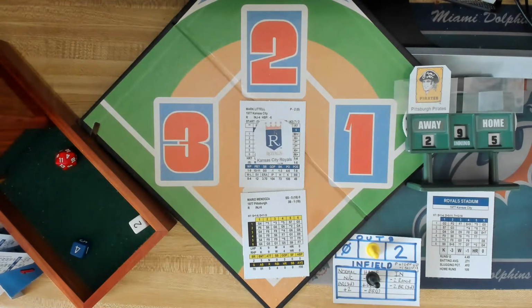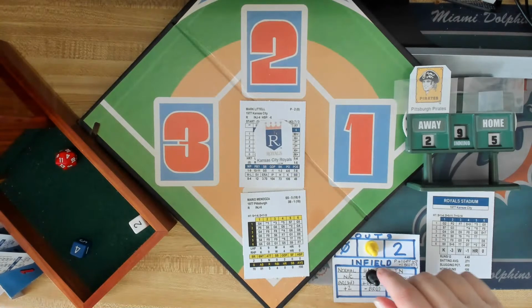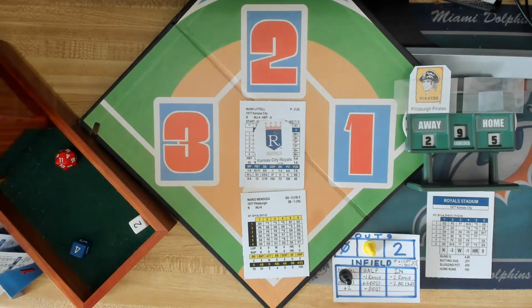Bob B, I hope that helps you out. So yeah, infield halfway, you do want to play that to try to get a double play. If you're not looking for a double play, with a runner on first and 2 outs, just play the infield normal, and that keeps your ranges right where they need to be.